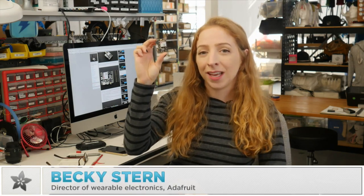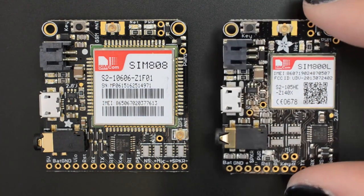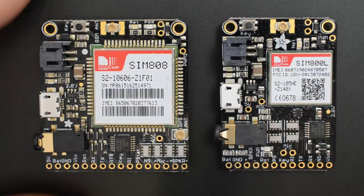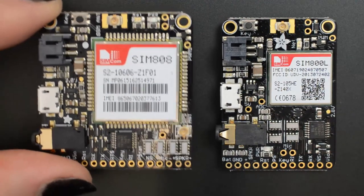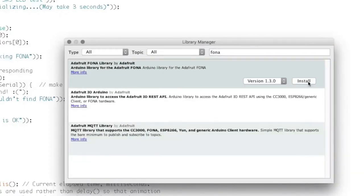Fona is Adafruit's open source cell phone module that can make and receive calls, SMSs, and data. There are a few different flavors and shapes of Fona. Today we'll be using the basic Fona module. There's also the Fona 808 that combines cellular and GPS. Both communicate on the 2G GSM network. Grab the Fona library for Arduino and let's look at the data connections.